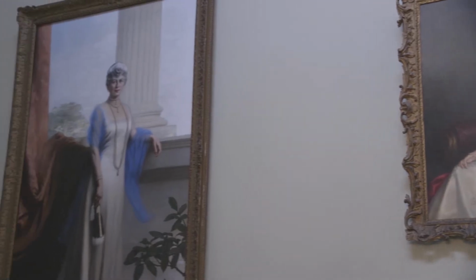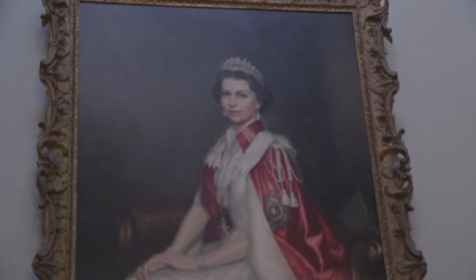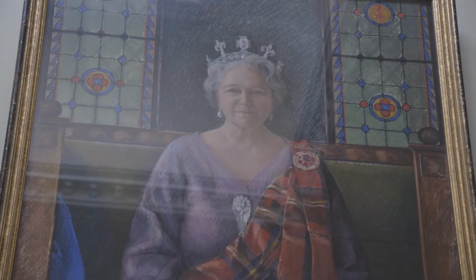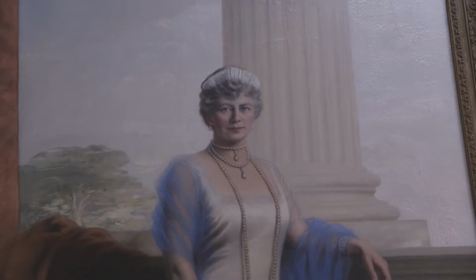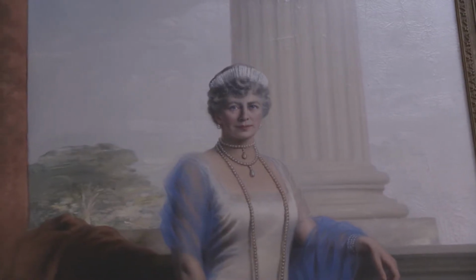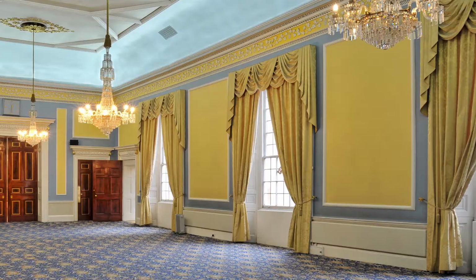Some of the portraits here continue the royal theme. Above the fireplace, we see a portrait of Queen Elizabeth II, donated by Lord Scarborough. And on the right-hand side, her mother, Queen Elizabeth, the Queen Mother, and on the left, one of Queen Mary, her grandmother.